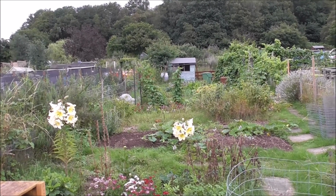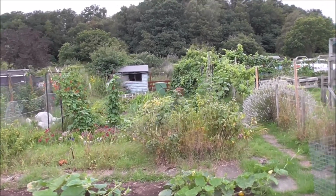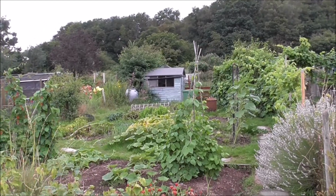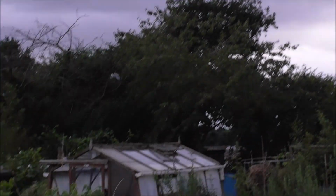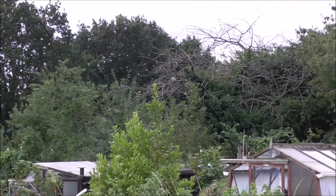What in the... What is Mr. Pigeon doing up here? Cheeky bugger's just flown into the plot. I think he might be... There we go. What are you doing, Mr. Pigeon? Where is he? There he is. Do not be taking any of my veg, my friend. And he's off. Destined to return as soon as I leave the plot. Bugger.